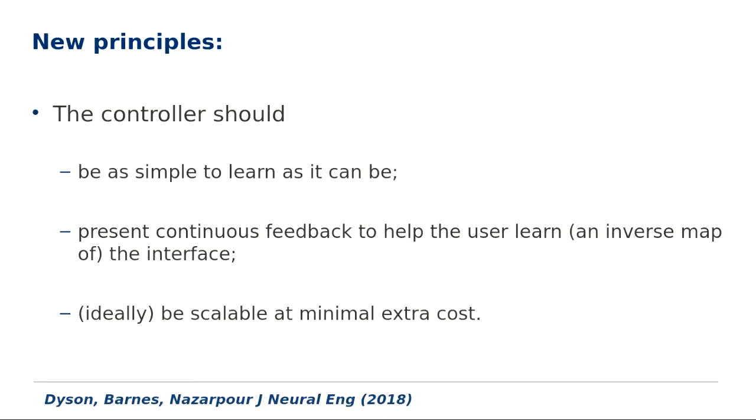Now, what we have tried to come up with is a new set of principles to design these prostheses. These principles are that a new controller should be as simple to learn as it can be. Like I said earlier, like riding a bicycle, the rules for that are very clear. And we would need to be able to provide continuous feedback of what the user wants on the prosthesis. Therefore, they would be able to develop an inverse model of the system.